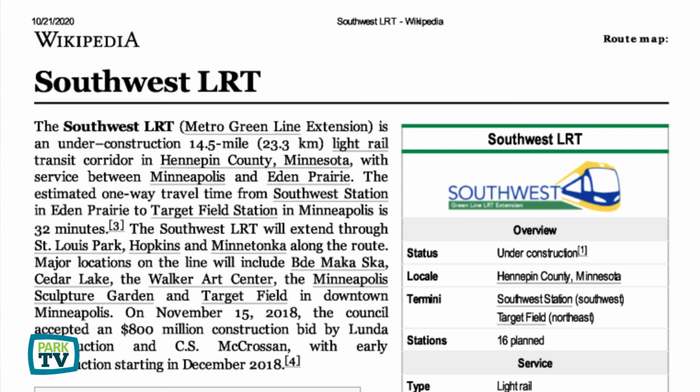now construct Southwest Light Rail connecting to Eden Prairie, which is currently under construction, along with restoring the Cedar Lake Recreational Trail. So this is a very long story, really, 1870 to 2020, and it's not over yet because it'll be 3 more years before you can once more catch a train from St. Louis Park into Minneapolis as a commuter.